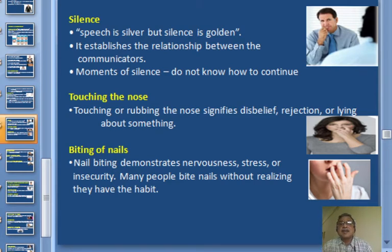Silence. Speech is silver, but silence is golden. Yes, this is a saying. It establishes the relationship between the communicators. A moment of silence may mean they do not know how to continue.